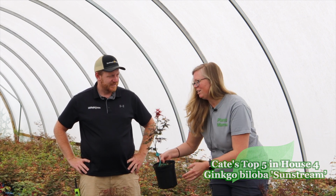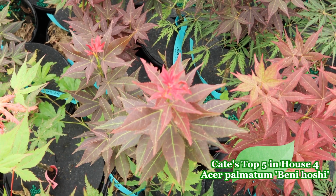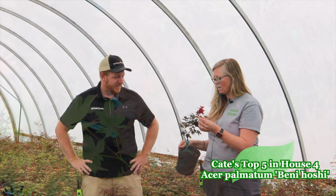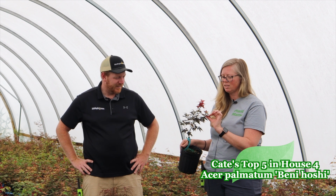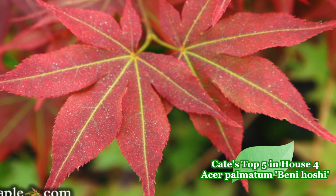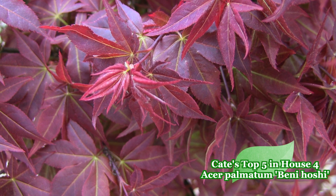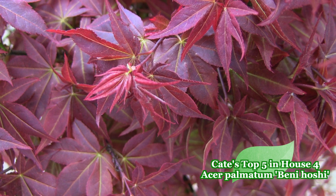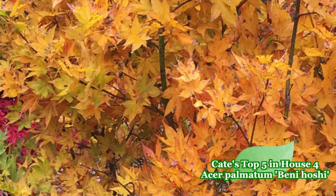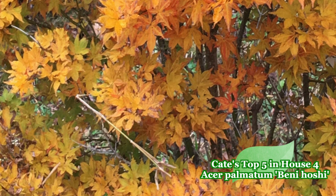My number 4 is the Hoshi Ruby Stars. This tree is so cool to me because when it leaves out, it's got this really awesome sort of peachy red color, and then it's got really beautiful lime green variegation in the leaves itself. And it's a dwarf tree, right? It is. The lime green veins complement so well against that red color, but it's a different color of red too. Like during the summer months, it can get to almost like a brick red. But my favorite thing about this plant is in the fall, this goes to yellows to oranges. And so you've got this red dwarf that's kind of conical in its shape that then goes to yellow. So it's starkly different from what it does in the spring.